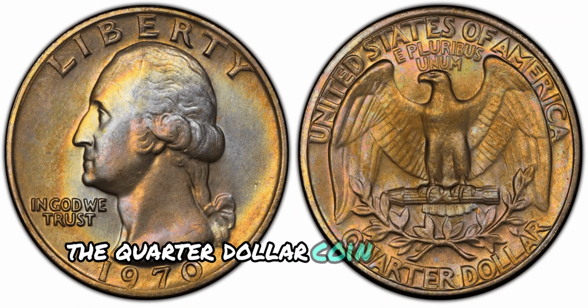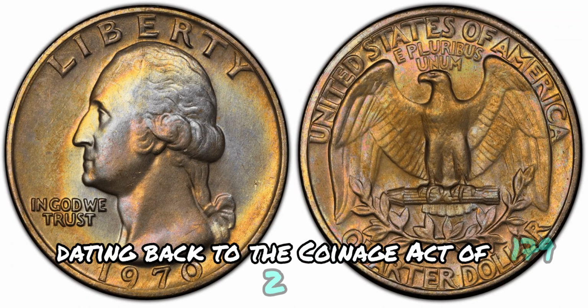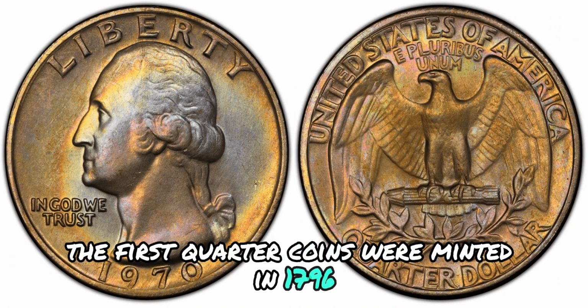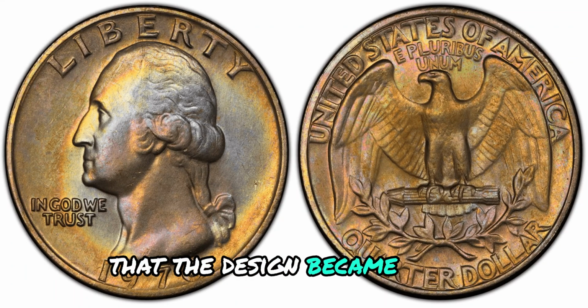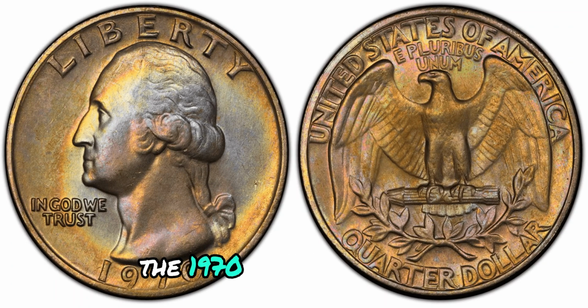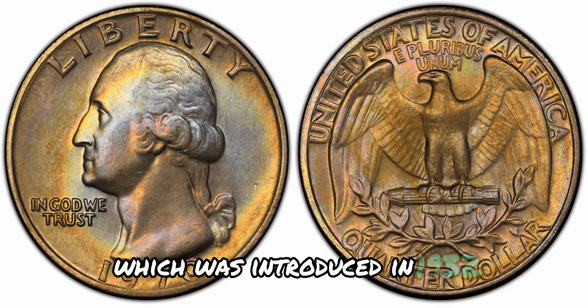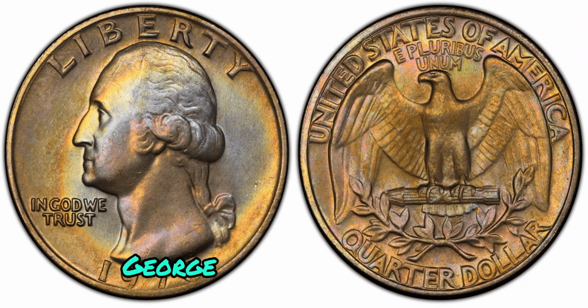The quarter dollar coin has a long and storied history, dating back to the Coinage Act of 1792. The first quarter coins were minted in 1796, but it wasn't until the early 20th century that the design became iconic. The 1970 quarter dollar is part of the Washington Quarter series, which was introduced in 1932 to honor the first president of the United States, George Washington.